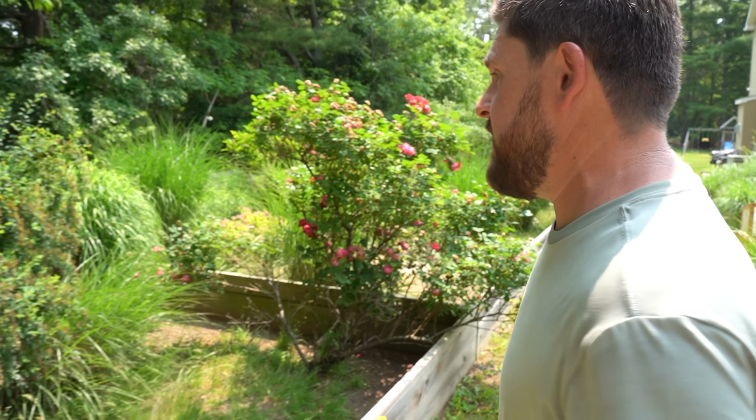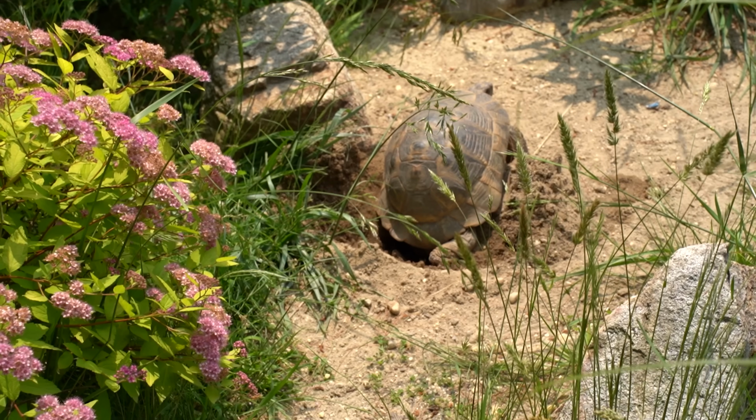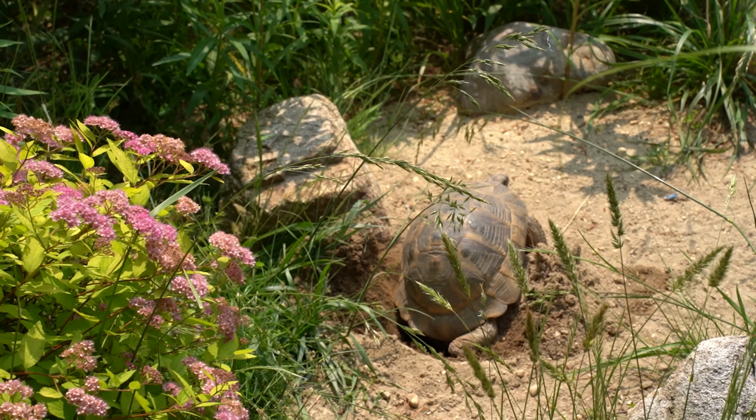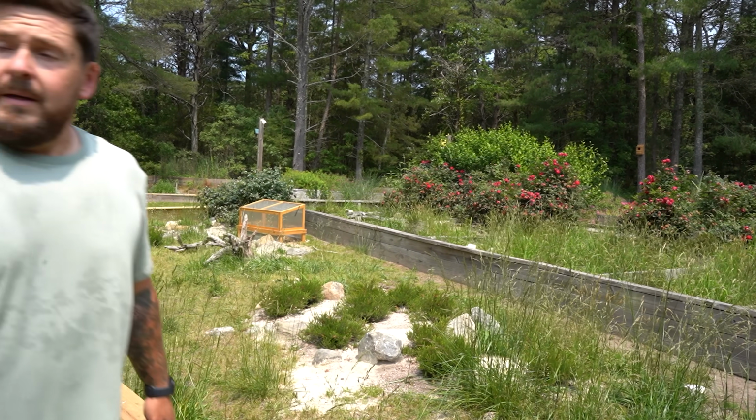And we also had a Greek tortoise nesting over here. And it looks like she's definitely still digging. We got to keep our distance. I'll come back around again. Starting to get really hot now, so whatever nests we get at this part of the day is going to be it until the sun starts to set. We might get some later if it's not too hot still.